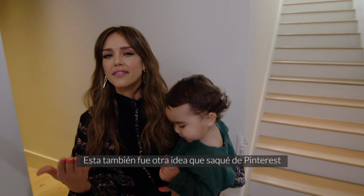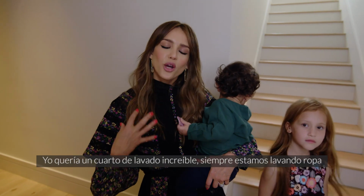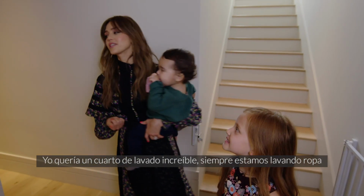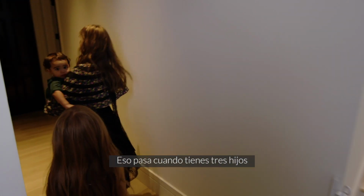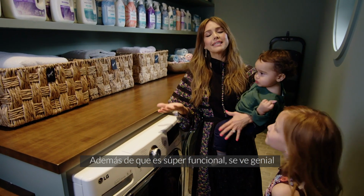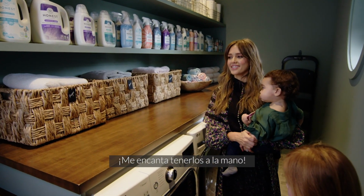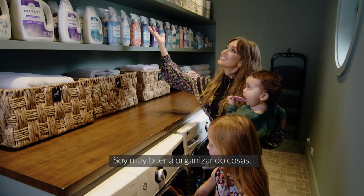This was another thing that I probably overpinned on Pinterest, getting a dope laundry room. We're always doing laundry. That's what happens when you have 3 kids. So although it's totally functional in here, it's still pretty. As you can see, I make cleaning products, and it's nice because they're always available and easy to get to.